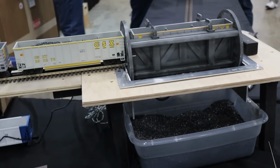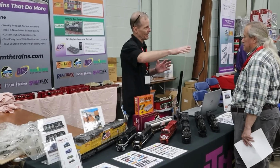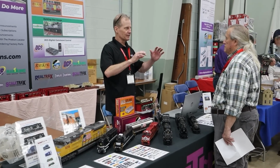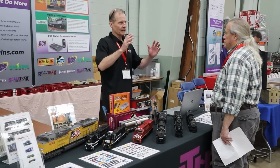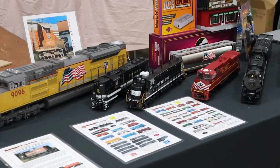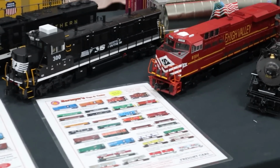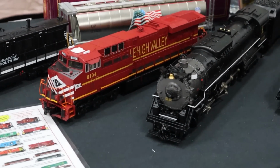MTH was there. They helped me out trying to get some HO parts. They're growing fast. It seems every day they're showing something else new. They'll have to come out with a regular catalog soon. Those guys are working their butts off, and they're doing a great job.